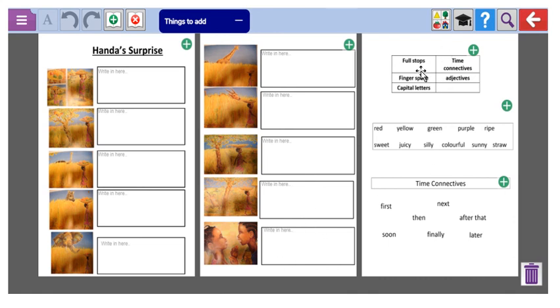Remember, these are all the things I'm going to be looking for, just there to remind you. These are some of the words that we used, but they're not the only words you can use. You can always use other words as well.